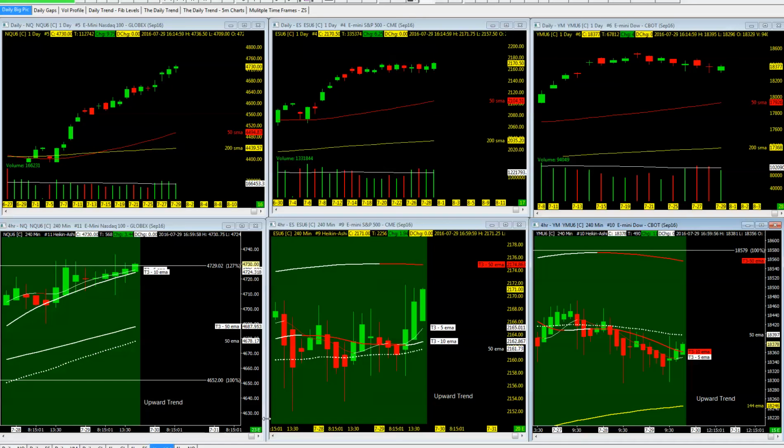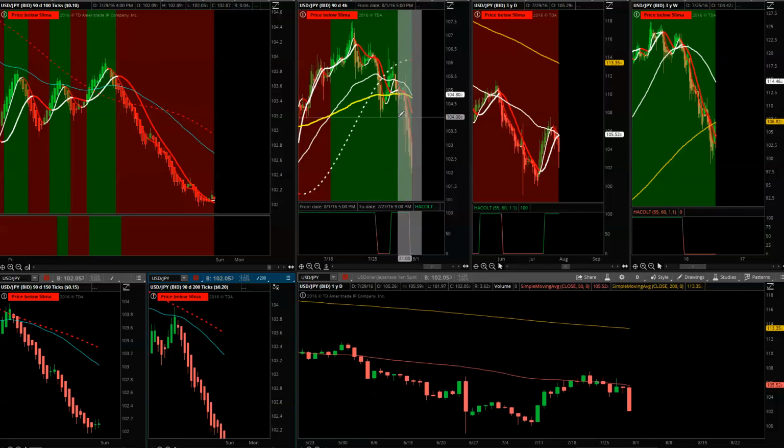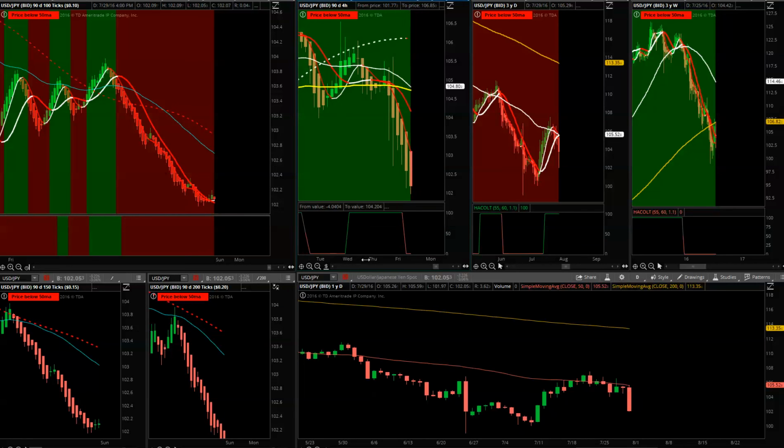All right, speaking about the yen, the Bank of Japan decided not to go with a QE stimulus, instead buying up ETFs. Well, market reaction today. We looked at the USDJPY here on Thursday's daily trend. Again, big picture still downside. Red, red, red across the board.